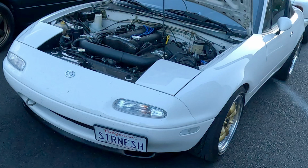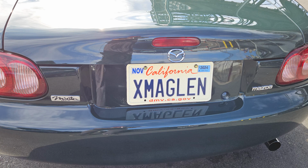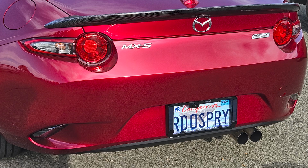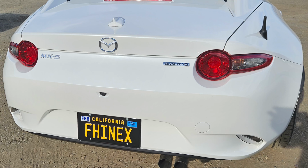And this is another one I looked at and I just could not figure out what it is. So, yeah. And this one is XMA Glen or XMAL Glen. I don't know what that means. So, again, that's a head scratcher. GNAOTK. No idea. Redo spray. Right, I don't know. And I assume this one is Phoenix, but I'm not sure why the spelling, but somebody can tell me maybe.